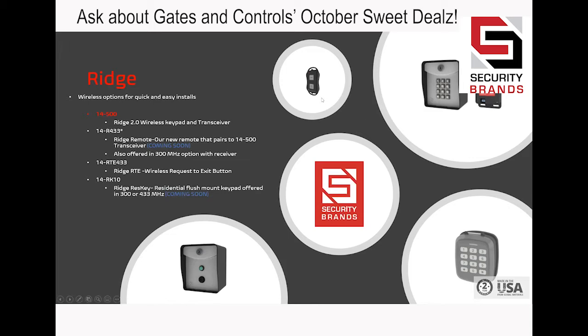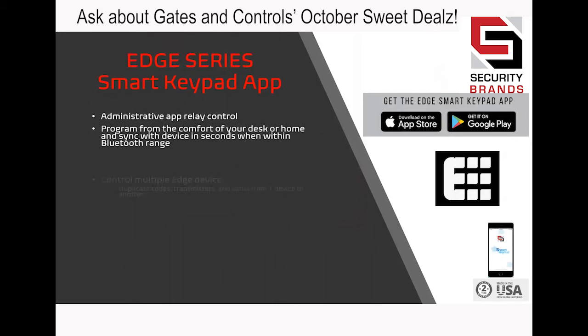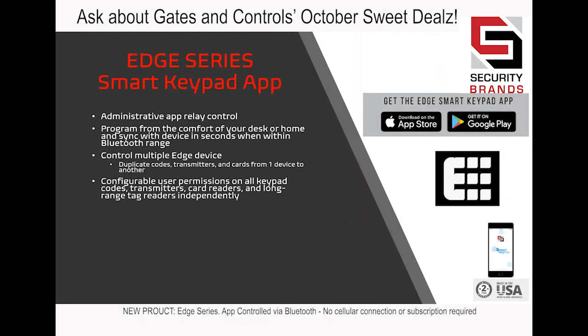The remotes are brand new, as well as the Ridge Red Ski, which is going to be this small keypad, which again will be wireless, that you could put on a door or a garage or anything like that. We'll be adding that here soon. Next is my Edge series, which is my newest product. It's been out now about 6 months. This is a standalone option with an app. Everything is done via Bluetooth from that app to the device. It can also still be programmed at the unit like my older units as well.